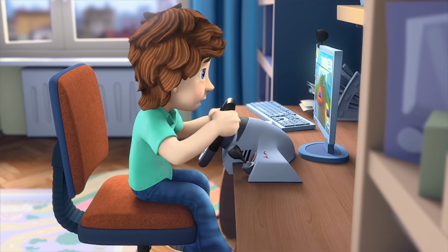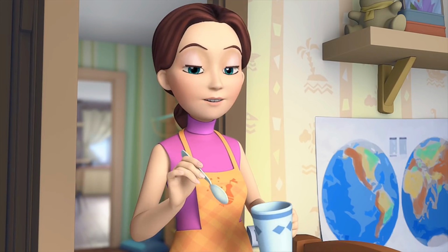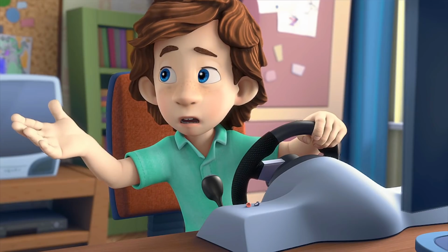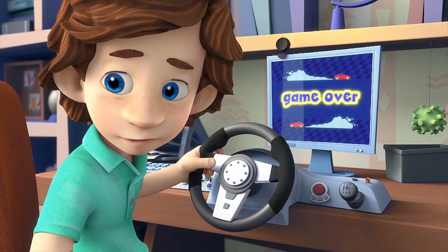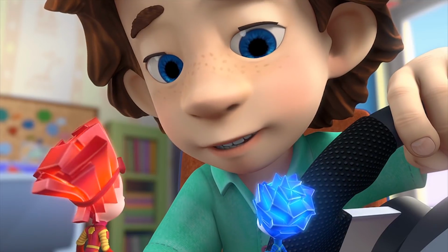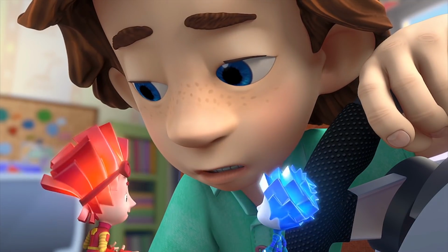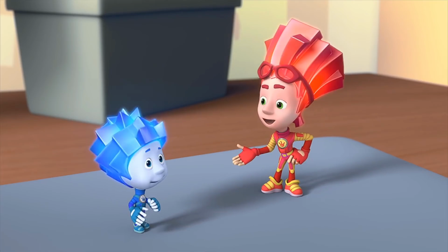Listen, that's enough playing for today. Oh, Mom, just a little more. I'll give you half an hour while I cook dinner, and that'll be enough for today with the computer. This stinks. I'll never get through all of these levels in half an hour. No way. But what if we could stretch out the half hour? How? We could take the hands on the clock and move them back a little. Mom will catch us. Fine, then let's slow down the speed of the clocks. Yeah, but how? You gotta know things like that.